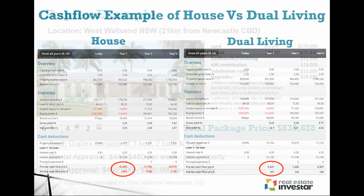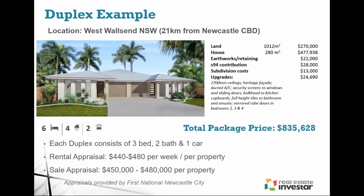All right, so as part of Real Estate Investor, we've got access for our premium members to some examples. Here's a duplex example based out at West Wallsend, which is in New South Wales, 21 kilometres west of Newcastle CBD. This particular duplex is available at $835,000, just a little bit over. And you can see the configuration here. It's a 6-bed, 4-bath, 2-car, and it's an even split on each duplex of 3-bed, 2-bath, and 1 car. You can see there's a shared driveway, but completely separate entrances.